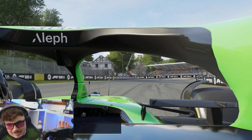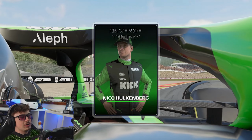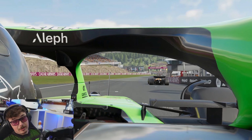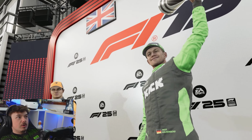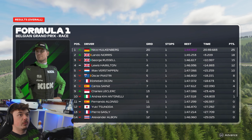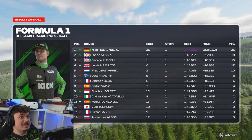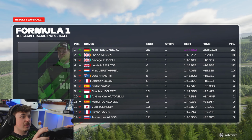Of course, driving as Nico Hulkenberg after a sensational podium there in Silverstone. Driver of the day as well. Let's just hope that this trophy isn't made of Lego. Look at that. An actual trophy. Not some Lego. So there we go. Official race confirmations. We did do the fastest lap with a 1:44.802 and was 3.2 seconds ahead of Lando Norris.